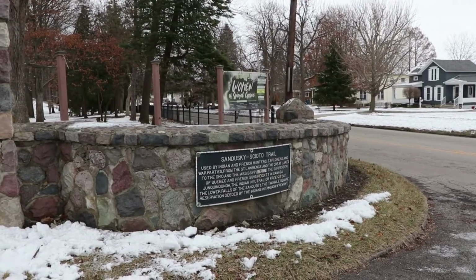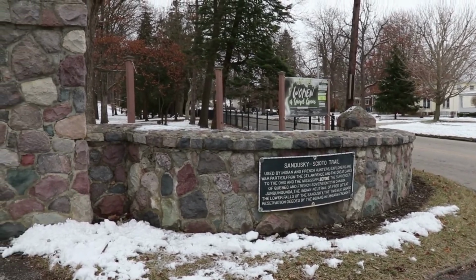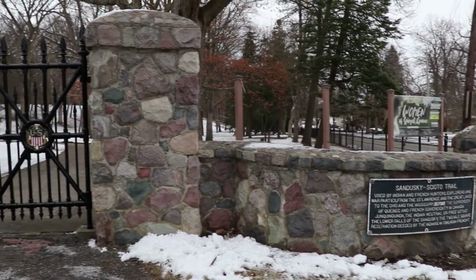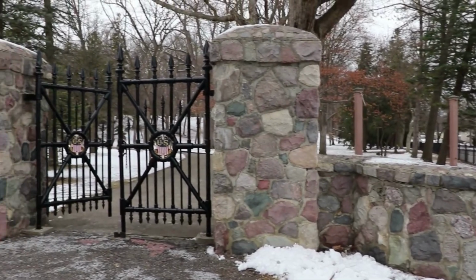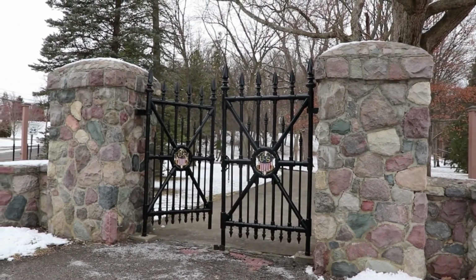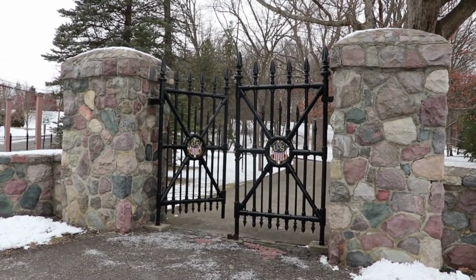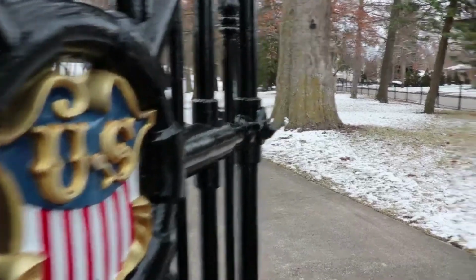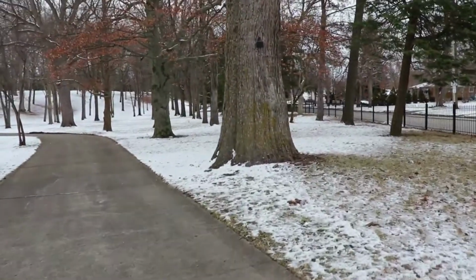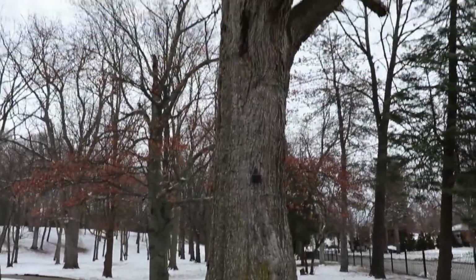So this is along the Sandusky-Scioto Trail that was used by the natives and French hunters centuries ago. But here's another gate to the Spiegel Grove property. It is fairly sizable and you can walk around and stuff. Also, these were once the iron gates to the White House. Right inside this gate is the William Henry Harrison oak.